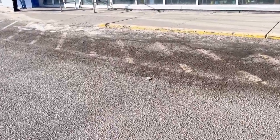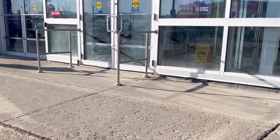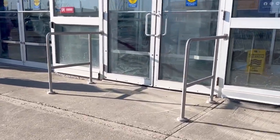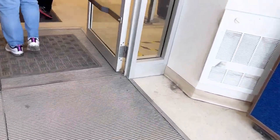Quick stop at Salvation Army. Let's go in. Oh, maybe it's not even open yet. What time is it open? We're in line. Never been this early. We're open in 2 minutes. Waiting to get in. How are you? We're good. We're here early.